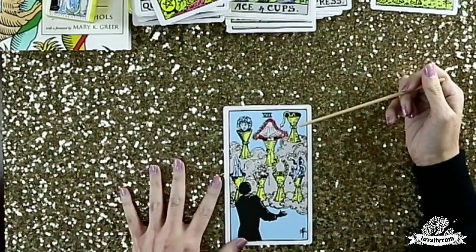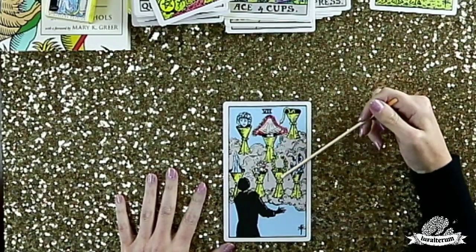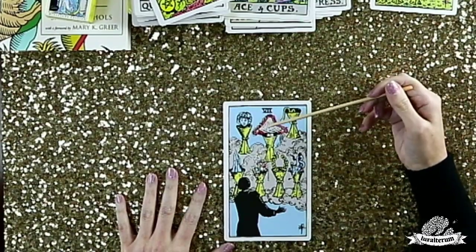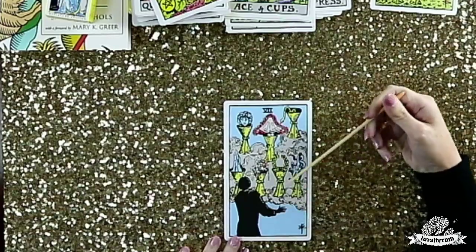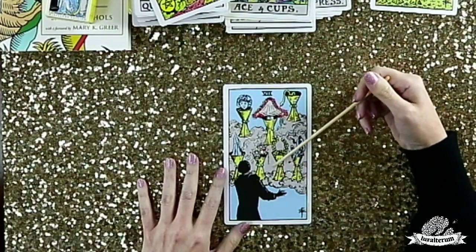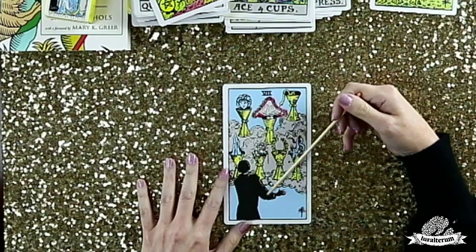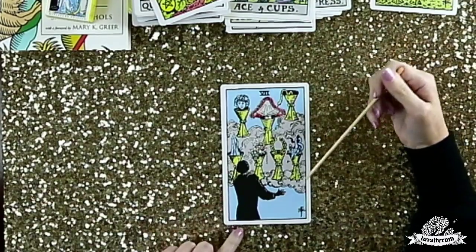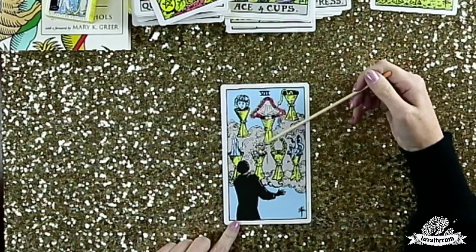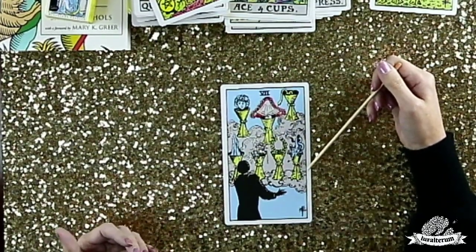So let's talk about another Cups card, which is one that I love because there's so much going on here. This is the Seven of Cups, and we have 1, 2, 3, 4, 5, 6, 7 cups, and we have our guy here who's really fancy. A lot of times when you see a card where the back is turned to us, the viewer, there's an indication that the viewer should sort of see themselves in the card. And what do we have here? We have so much cloud. So much cloud.